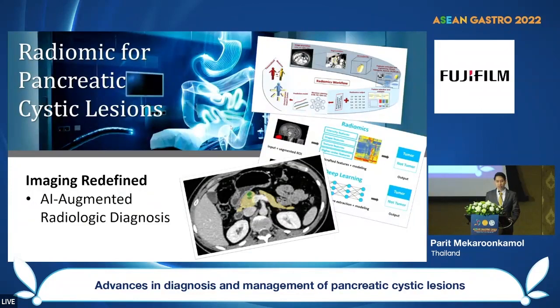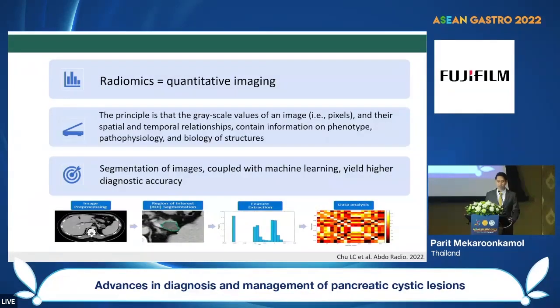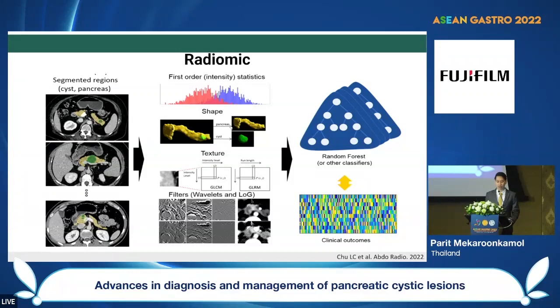We have recently emerging diagnostic modalities to help us identify these high-risk cysts. I would like to start off with the radiologic studies, the radiomics of pancreatic cystic lesions. So what is radiomics? Radiomics is a quantitative imaging approach that uses machine learning and AI to help us identify what the eyes cannot see. The principle is that the grayscale area that we see on cross-sectional imaging, whether it's CT scan or MRI, has certain limitations in what the eyes of the expert radiologist can make out of it. We use the method of segmentation and feature extraction.